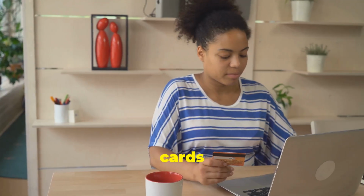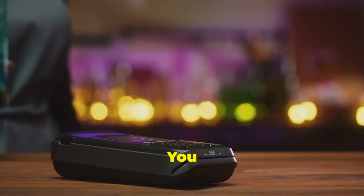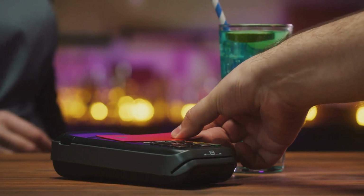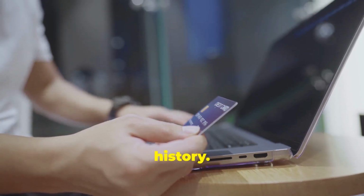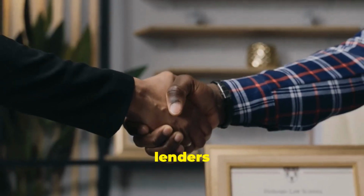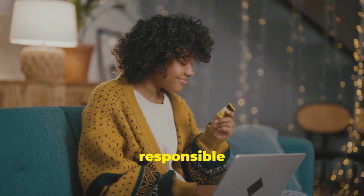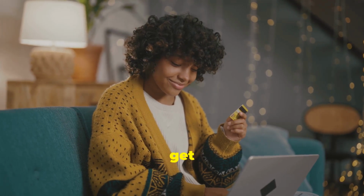The beauty of secured cards is they're much easier to get approved for than unsecured cards. You use it just like a regular credit card. Buy groceries, pay for gas. And as long as you're making on-time payments, you're building that positive credit history. Think of it as proving to lenders that you can handle credit responsibly. After 6 to 12 months of responsible use, you might even be able to upgrade to a regular unsecured card and get your security deposit back.